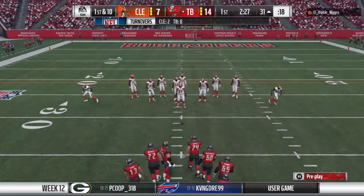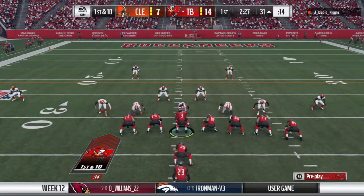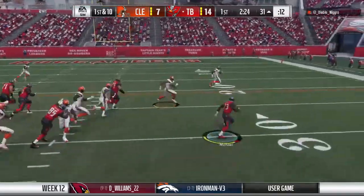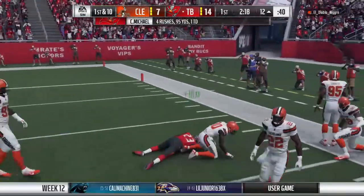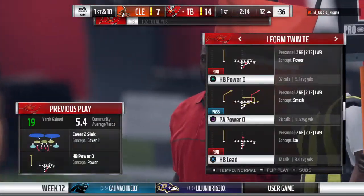And a great spot to start this drive from here. Now a handoff. It's Christian Michael. And some room to maneuver. Space to run past the 20. And down inside the 15, shy of the 10. That's good for 19 and a first down.